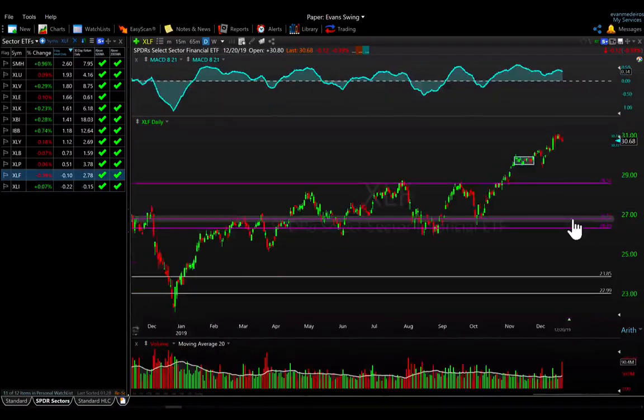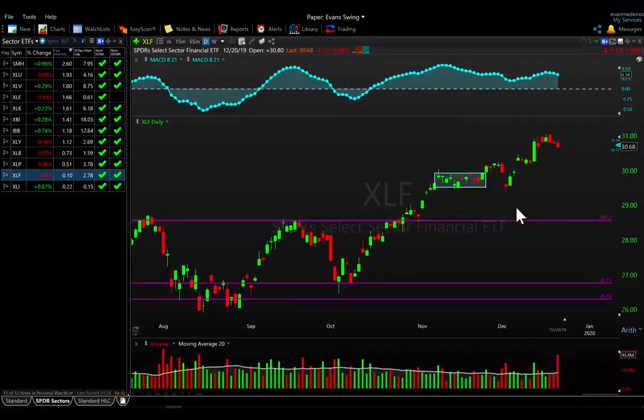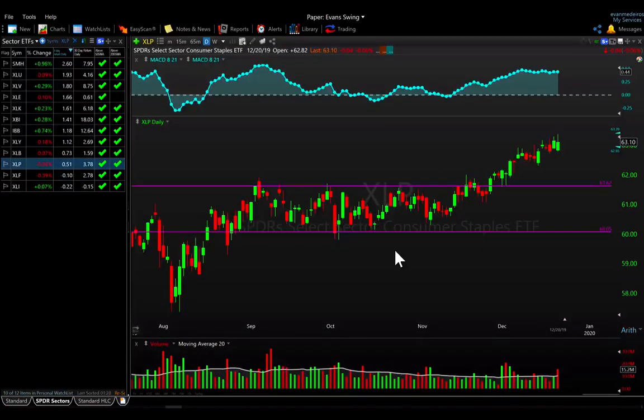Financials taking a little breather here as well. They've been performing pretty strongly over the last quarter of this year, but it looks like they're due for at least a little bit of a pullback or rest right now. They're in the midst of a multi-day pullback here, so maybe give them some time. Financials had been on a strong run, now just waiting for that digestion to take place.